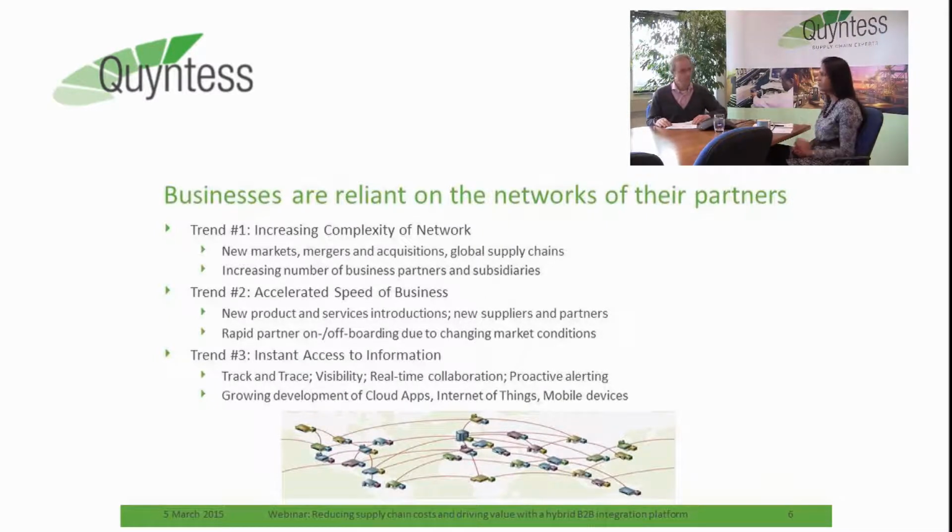In fact, that is interesting. But how are these changing trends impacting? What kind of challenges are these changing trends posing in terms of B2B integration? Okay, well, if we translate those trends to B2B integration, we see that traditionally B2B integration is quite a capital intensive type of thing. You need hardware, software, people in order to manage all this integration infrastructure.